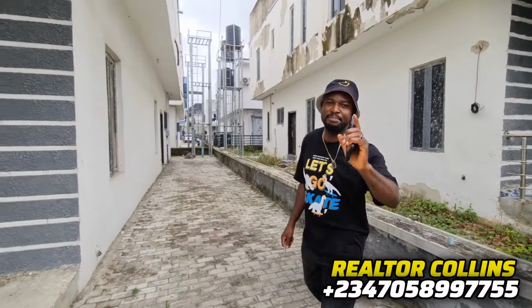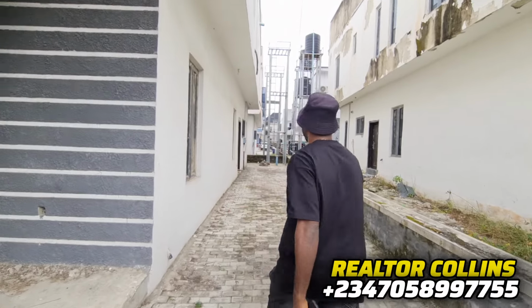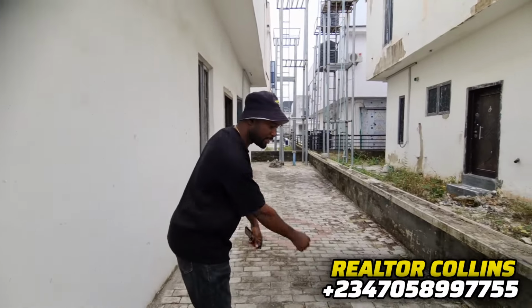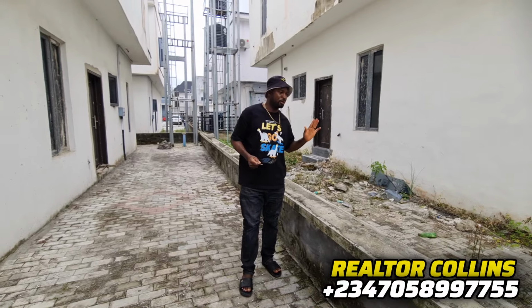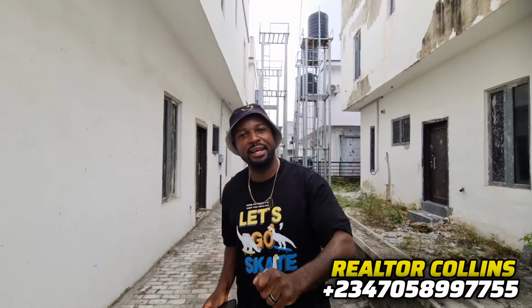So remember, it's a 3-bedroom, semi-detached, carcass duplex with a BQ. So we'll go check the BQ. Then once I come back, I will show you the interior and the work that you do inside. All these places, you can do a swimming pool or a little garden, and even this fence, you can increase it a little. So this property is very, very affordable.